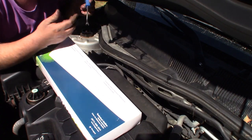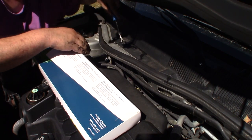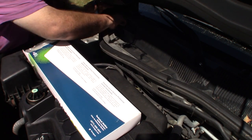Yeah, you have to change the furnace filters in your house. Well, your car has filters too. A lot of people forget about these, but they do need to be changed once in a while.